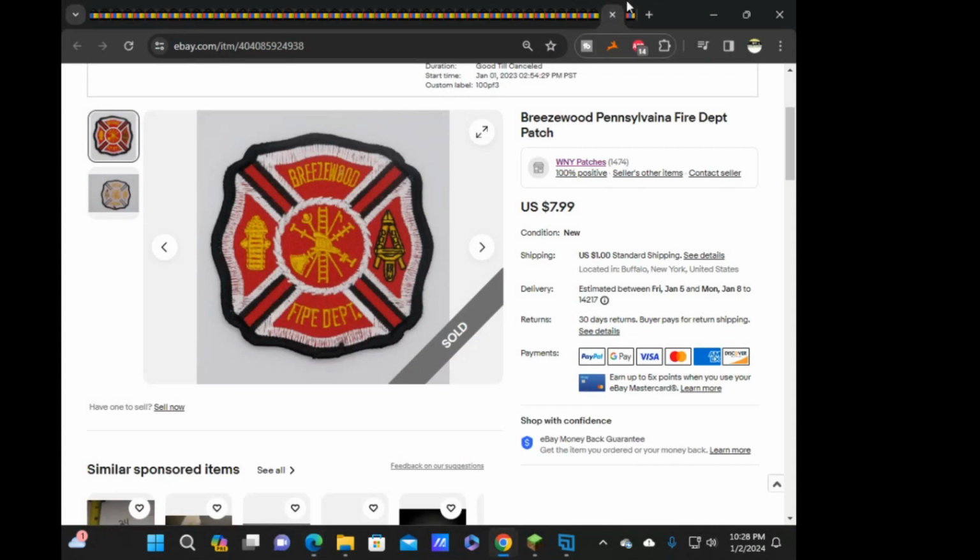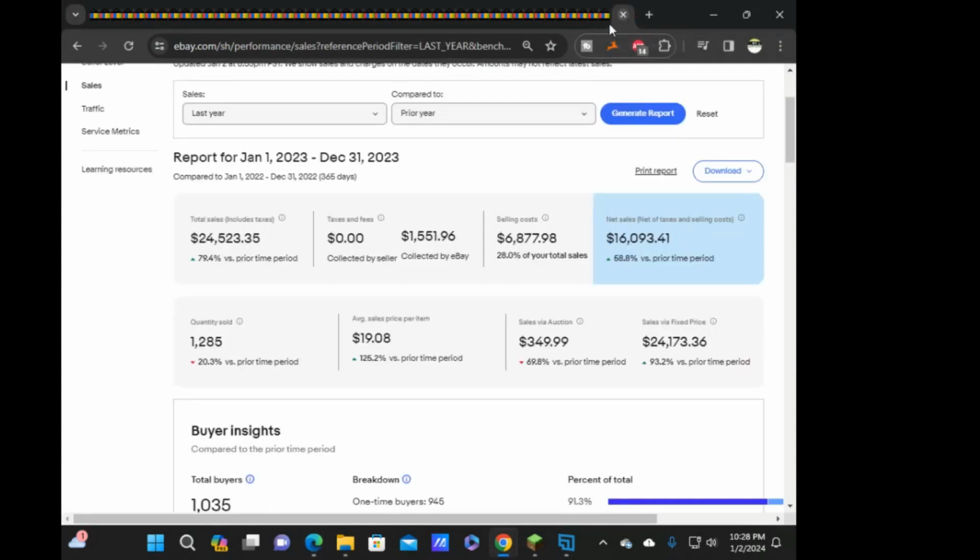Going back to the performance and sales. So, in 2023, I did gross $24,523.35. As you can see, up 80% from the year prior of 2022. I'm trying to think. I started in 2022, I think. So it was not hard to go higher. Either started in 21 or 22. So obviously being up from the year prior was not hard to do.